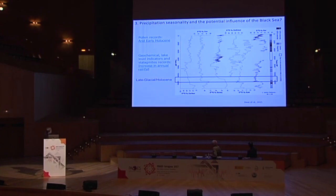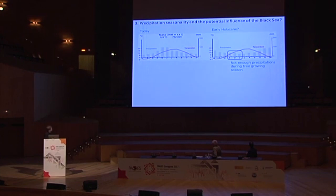As you can see here. So our hypothesis is that the higher annual precipitation was not distributed like that, but thank you.